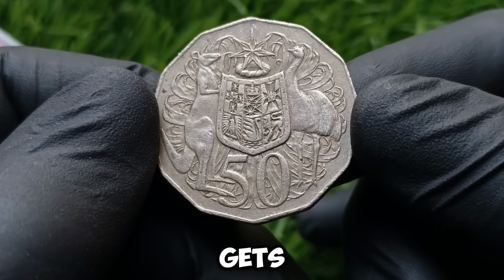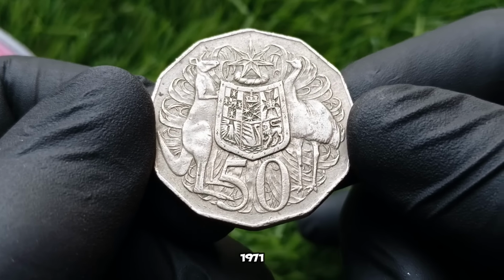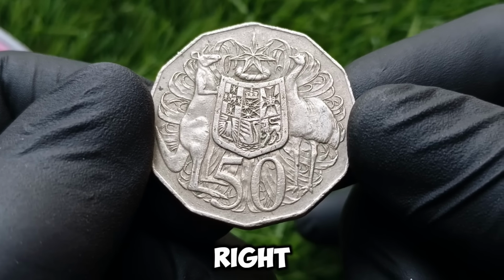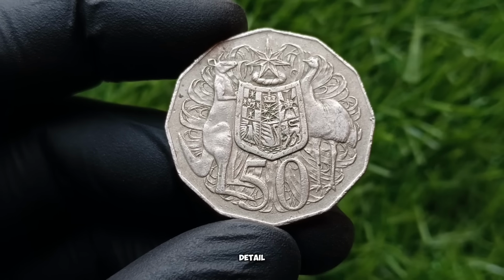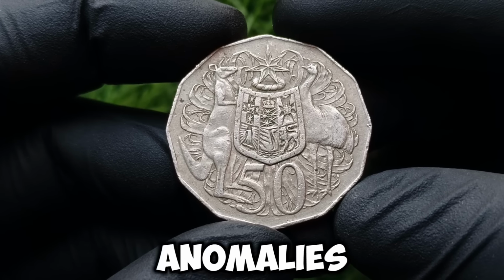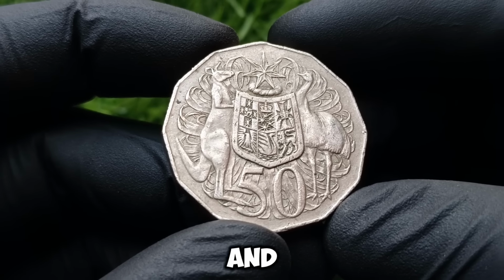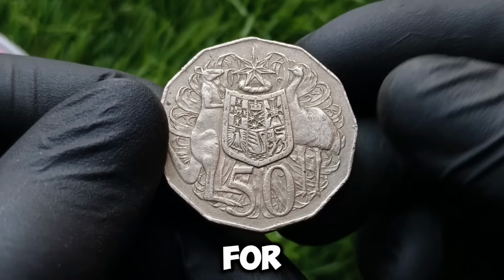But here's where it gets truly special. Unlike many other coins from that era, the 1971 50-cent coin had no mint mark. That's right, no indication of where it was minted. While this might seem like a small detail, in the world of numismatics, or coin collecting, such anomalies can turn ordinary coins into objects of desire. And in the case of this coin, collectors have been on the hunt for the best examples for decades.